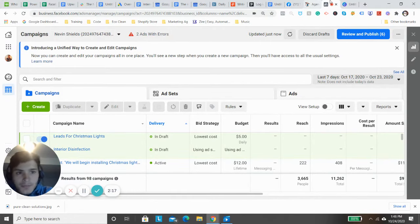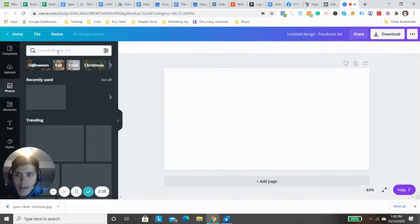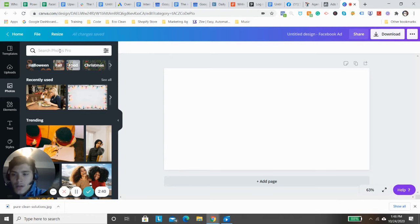The first thing before you run an ad is you need to have an ad. It's getting late in the season for us for power washing, so I'm going to be using this ad as an example for Christmas light installation, but the market is still pretty much the exact same as it would be with Christmas lights, with a few tweaks, and I'll show you basically what that means. So when I design an ad, I come in here into Canva, and I'll just throw one together real quick so it doesn't take too much of your time.